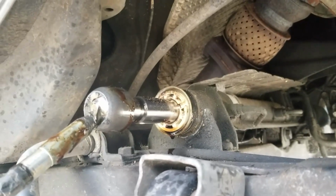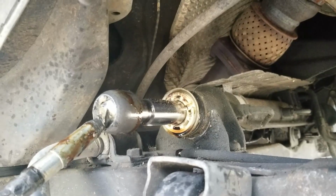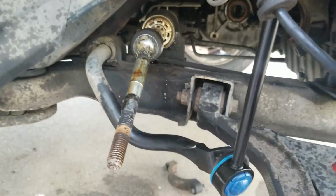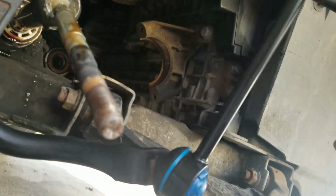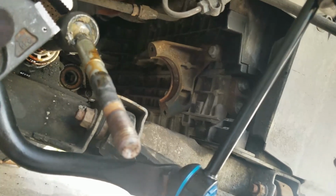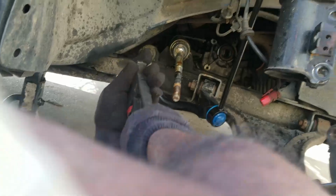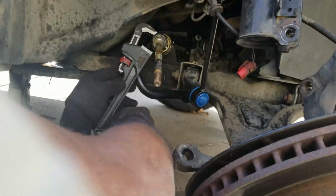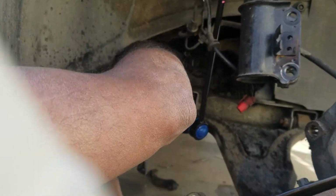But we're gonna turn the steering wheel left, get this to pivot out a little bit for us, so it'll be easier for us to reach it with the pipe wrench. Now, as you can see, it came out a little bit for us to get this pipe wrench on here. The bigger the pipe wrench, the better. Shoot, this pipe wrench may not be big enough. I need to go in or out with this thing.